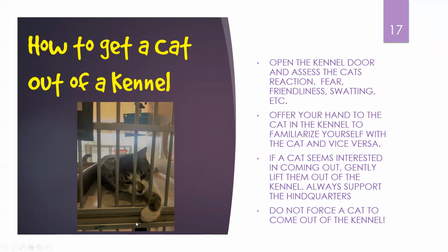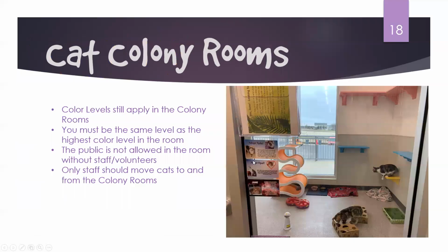If they do not want to come out of the kennel, I would just close the door and then move on to the next cat. Or you can also even sit by them, read to them, and talk to them as long as it's not causing them more stress. I do want you to sanitize between each cat, or at least wash your hands. We don't want to spread germs, spread diseases. So one cat or one litter at a time, and then wash your hands afterwards.